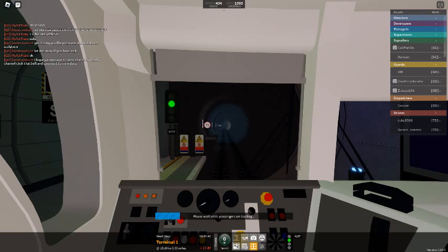This is Airport Terminal 1. This train is for Airport Terminal 3. The next station will be Airport Terminal 3.